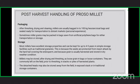Now talking about the storage, millets have excellent storage properties and can be kept for up to 4 to 5 years in simple storage facilities such as traditional granaries. This is because the seeds are protected from insect attack by the hard hull covering the endosperm, and because grain is usually harvested and stored in dry weather conditions.